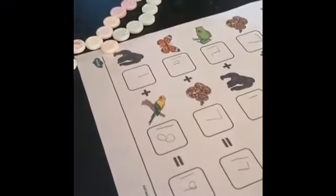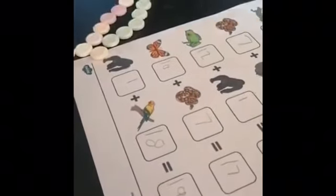That is fantastic, Luca. Well done. The other resources that you could use for simple adding, me and Luca tried rocks outside in the garden and we used rocks to count. You could maybe use types of food that you may have in your cupboards, like dried pasta.